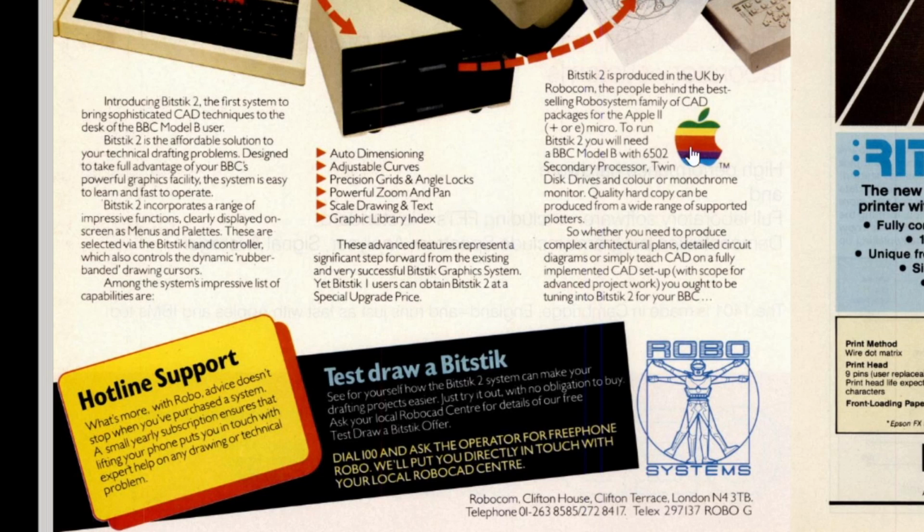It goes on to say BitStick 2 is produced in the UK by Robocom, the people behind the best-selling Robo system of CAD packages for the Apple II. To run BitStick 2, you'll need a BBC Model B with 6502 secondary processor, twin disk drives and colour or monochrome monitor. Quality hard copy can be produced from a wide range of supported plotters. This sounds like it would have been very expensive, and there is the opportunity to test draw a BitStick to see for yourself how the BitStick 2 system can make your drafting projects easier.